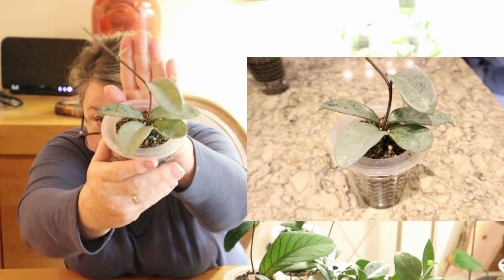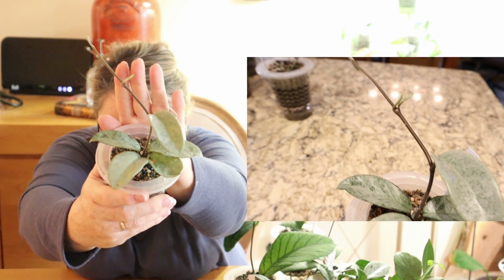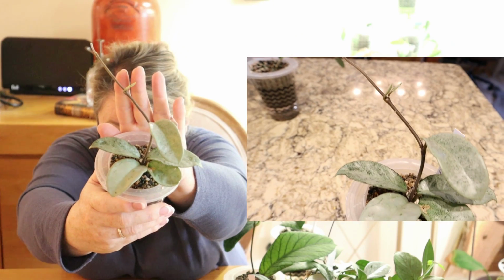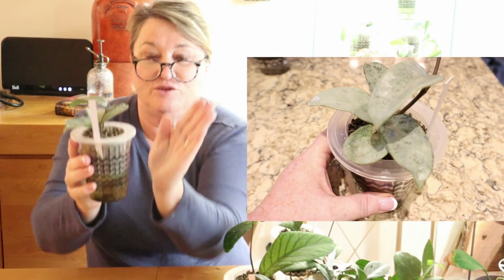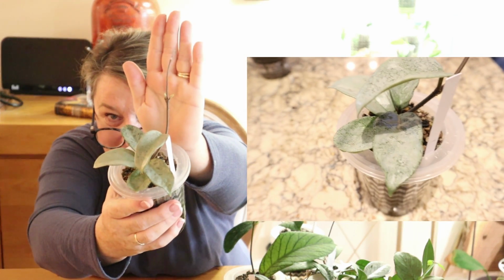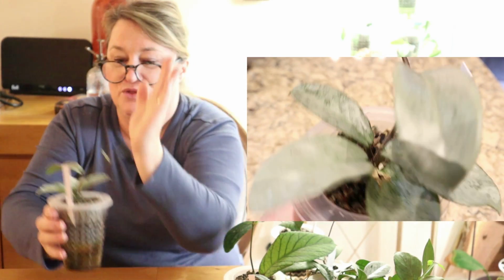So this, I just love this plant. I bought this off Paula. This is the Hoya Nova Ghost. Isn't she just gorgeous? Now I was going to try and propagate her, but she keeps putting out new leaves. Can you see there's 2 new baby leaves coming there? So I thought, you know what, I'm just going to leave her now until the spring.